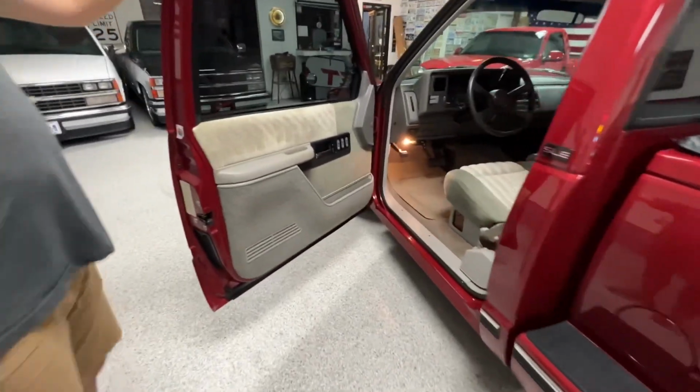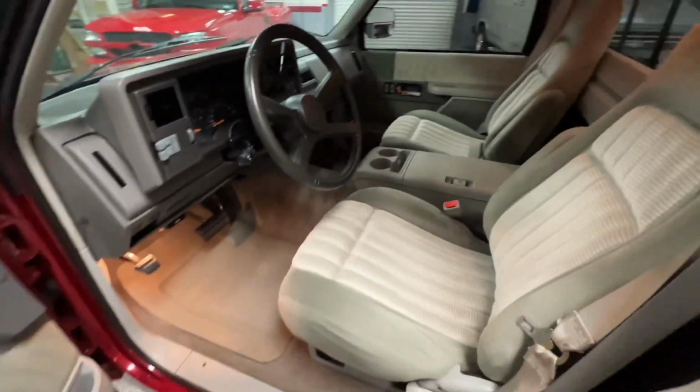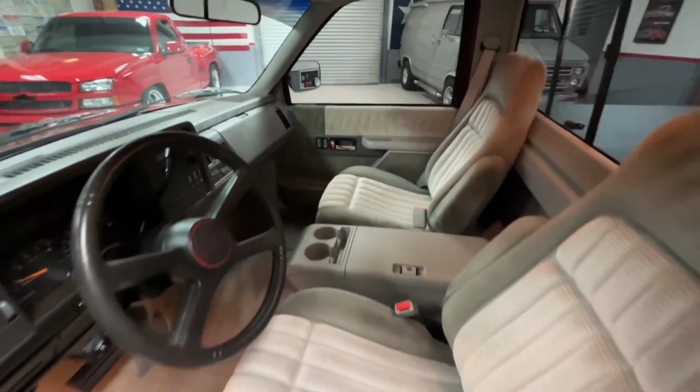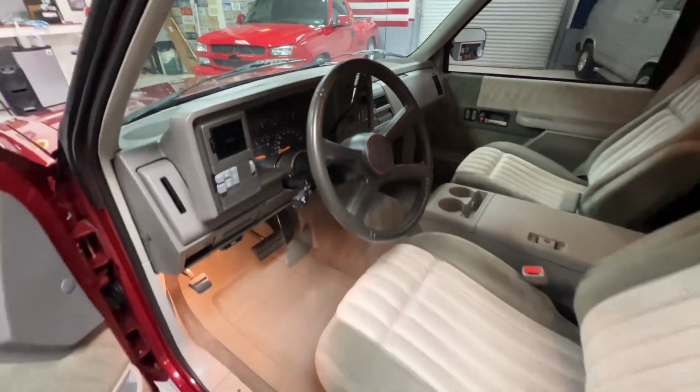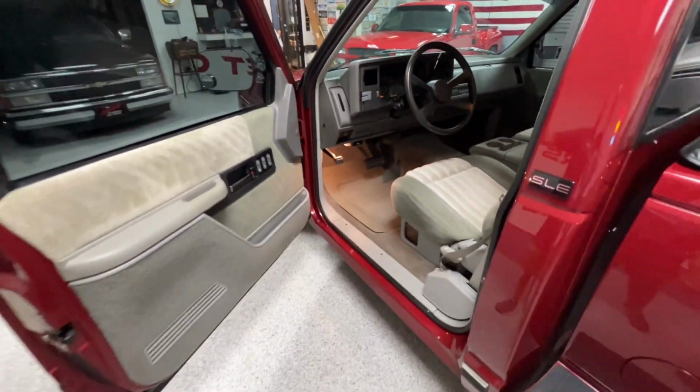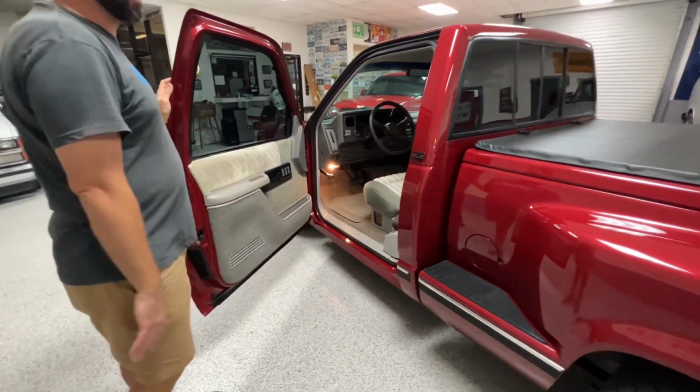So really cool look to it. I love these seats. I wish every truck had them, but they don't. So really nice interior on this truck. I got the factory gray floor mats. Door panels in good shape. Really nice little truck. You can see how clean the door jambs are.